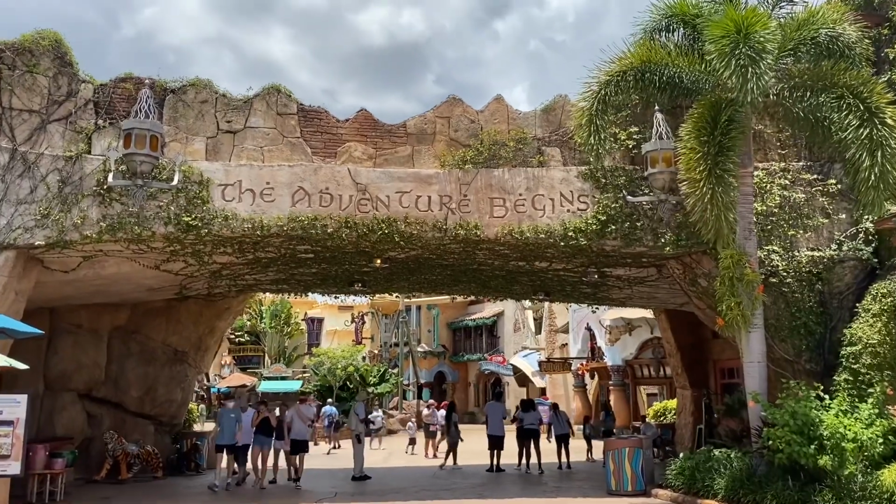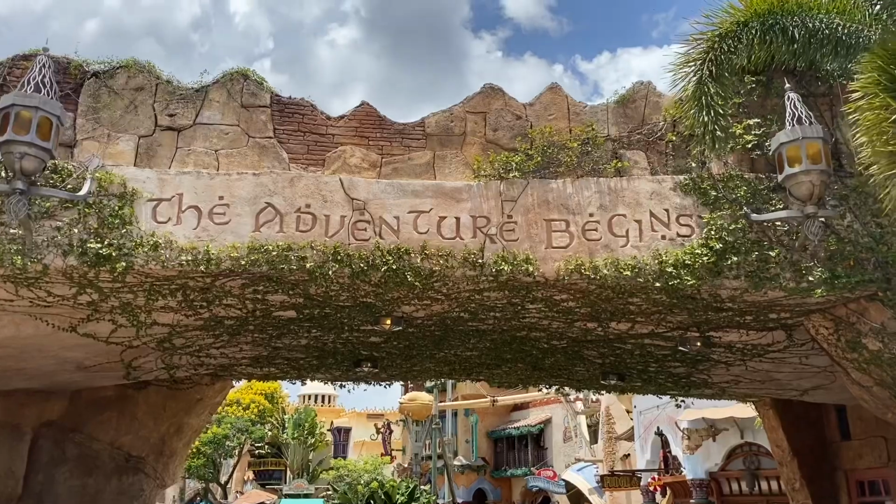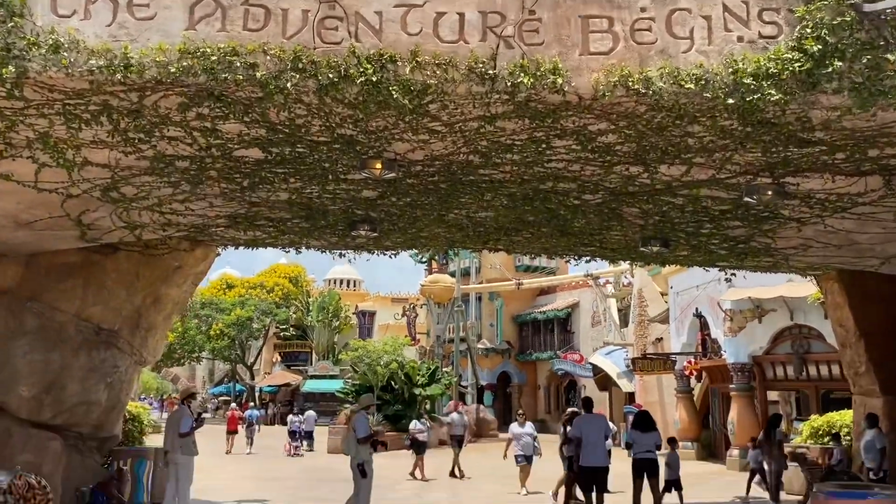Over 20 years later, and this is still one of my favorite entrances of any park. And every time you do walk here, the adventure does begin.